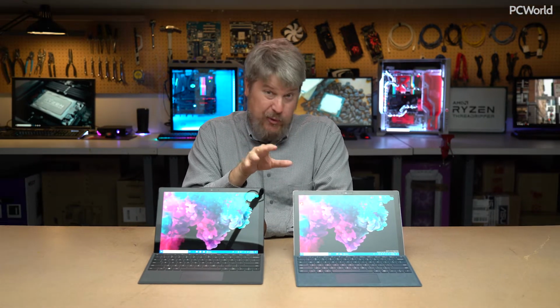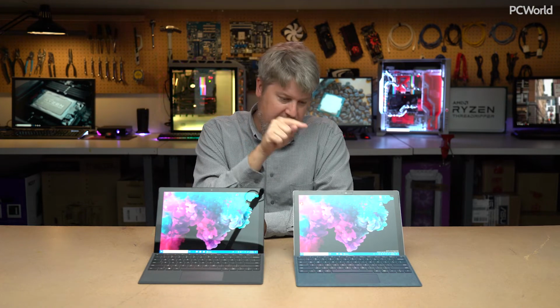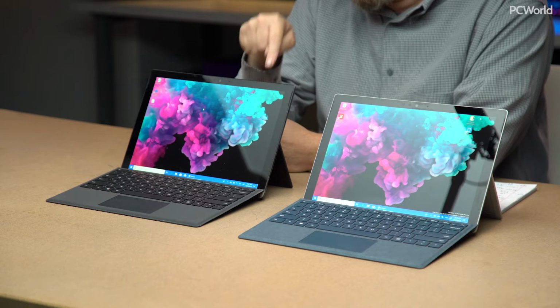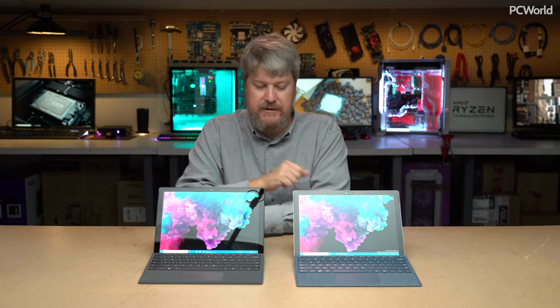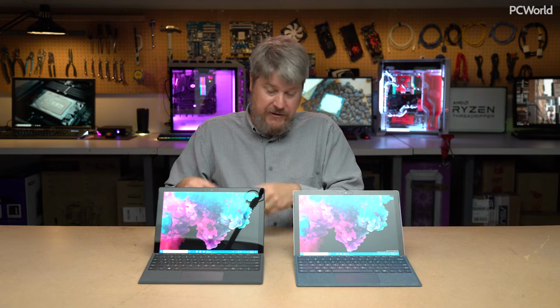Now, there are 3 recent generations of Surface Pros, and they're all pretty much functionally identical. What we have here is the Surface Pro 2017, and what we have here is the Surface Pro 6. Again, if they were the same color, you probably wouldn't be able to tell the difference. There are 2 changes though with the Surface Pro 6. The first obviously is the color.